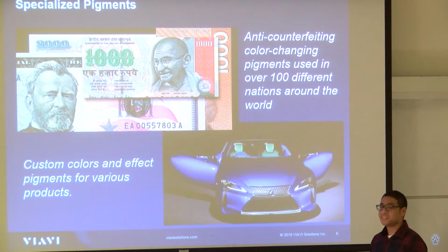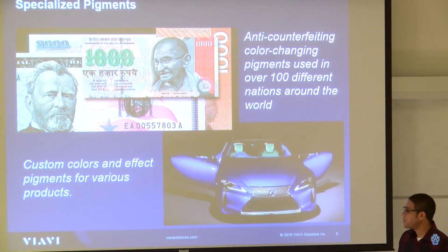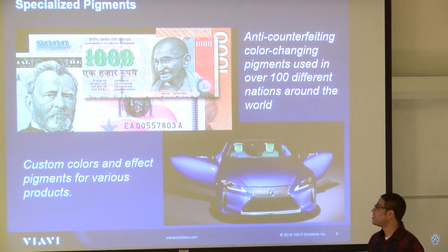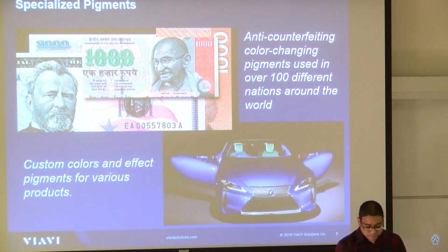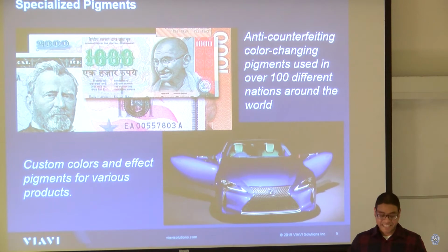And there's also pigments used for more consumer things like cars. This was the structured blue, which got a lot of hype from Lexus. It's kind of cool because none of the materials in the pigments contain blue. It's just all the way that the light interacts with these pigments that reflects blue, or that could change color as you look at a different angle. So those are all cool, but I don't work on any of those really.